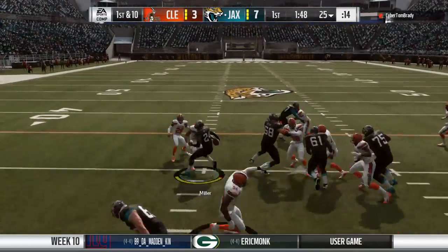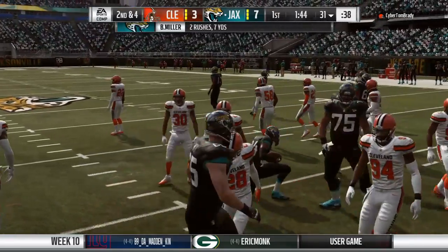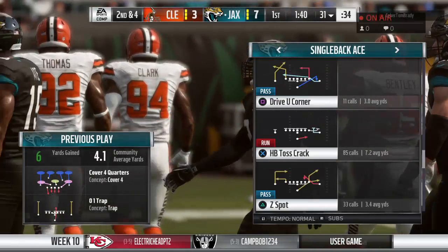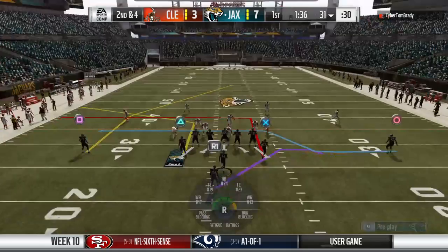They begin with a run by Miller. And he'll wind up with about 6, up past the 30 to the 31. A quick burst there, and he nicely bit off a pretty decent gain. They'll come up now 2nd and 4 from the 31.